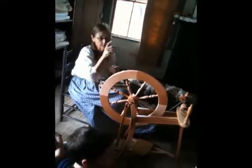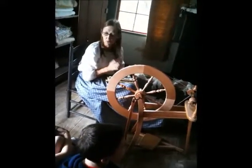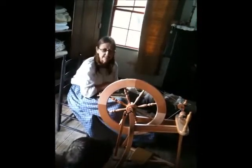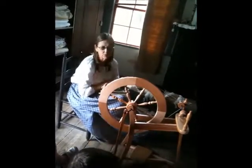So the red, it's the Native Americans that showed them how to use the red dye. It's the only red that doesn't fade. So it was very important, and then the yellow was onion skins. You know, like when your mama or daddy peels an onion and they have the skins? That's what they would have used.